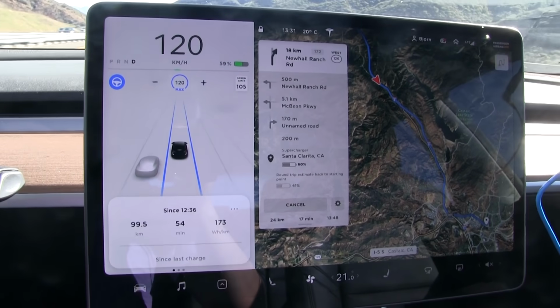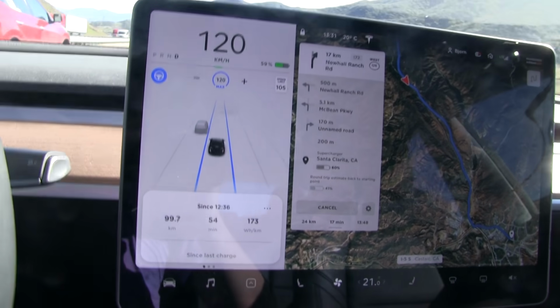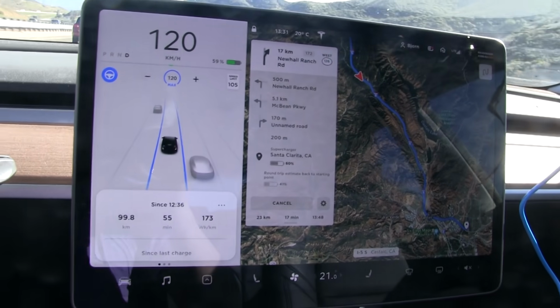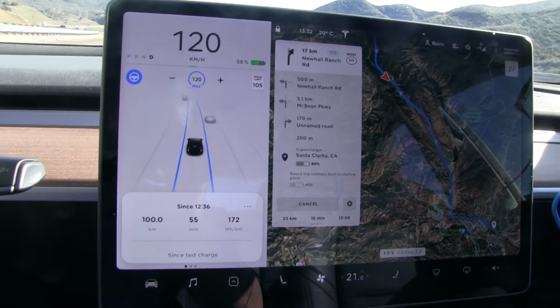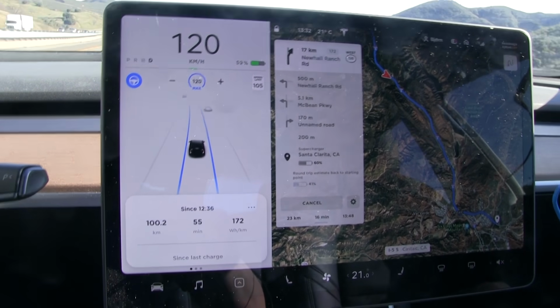173? Huh? That is ridiculously low. I've never seen numbers like that before at highway speed like this. And it will just drop until we are back at the supercharger. Wow, what the heck? 172? Let's see if we can beat the Ioniq. Yeah, we're going for the Ioniq.